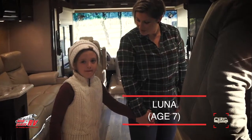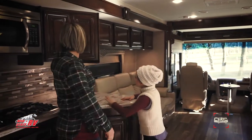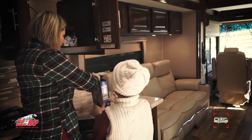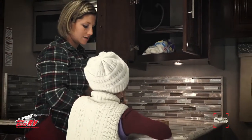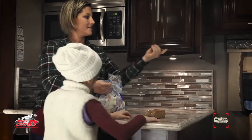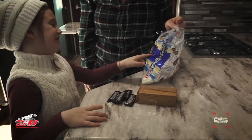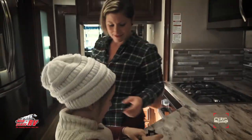Is there anyone to help me get the s'mores stuff ready? Yeah. Ooh, s'mores. What else do we need? We need chocolate and marshmallows. All right, let's take them outside. What's your favorite one? Chocolate, graham crackers? Marshmallows. You could eat those every day, huh? Yeah. All right, let's go.